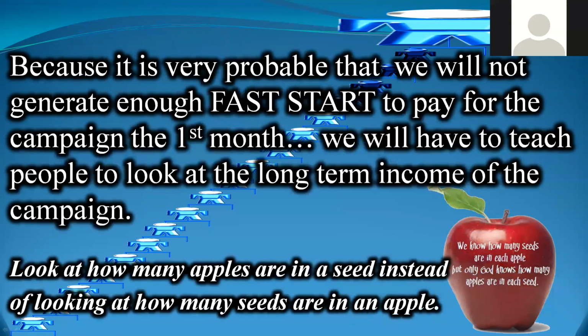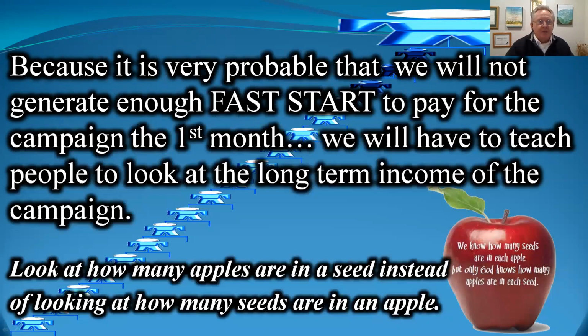Okay, and here's one of the key things that we've got to realize: we might not make enough profit the first month on the fast start to pay for the ADB. Now our goal is we'd love to, but we might not. So we're looking for people who have long-term vision. We look for people who are going to commit to 3 to 6 months, because at the end of that 3 to 6 months, there should be enough money coming in just through the 7-level unilevel. This becomes a funded proposal.